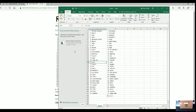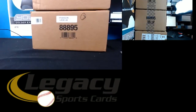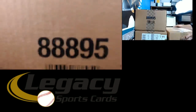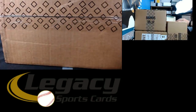All right. Steamboat Kobe got the Golden Knights. Oh, good for him. All right. Case number one. There's two inners per case.